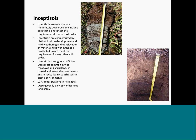And so are soils that are moderately developed and include soils that do not meet the requirements for other soil orders. So they're pretty diverse because you can have those that are almost enough to be a certain soil order, but they're not quite there. So you end up with something like up in this upper photo, a thick organic horizon, which is very similar to a histosol, but the organic's not thick enough.